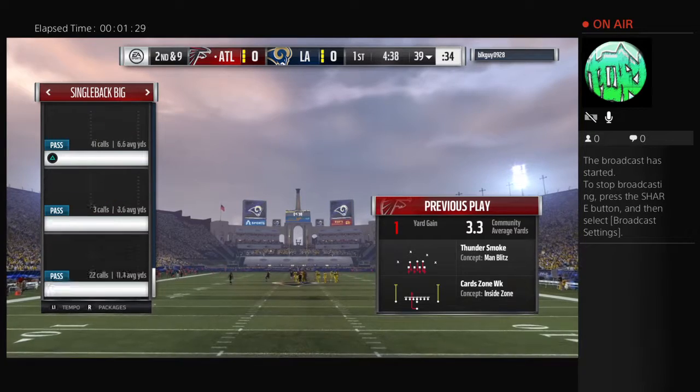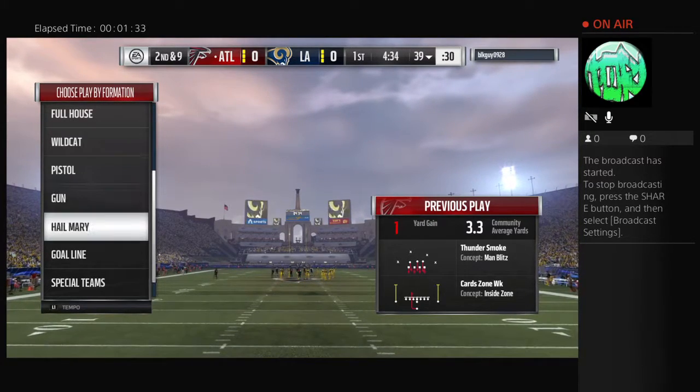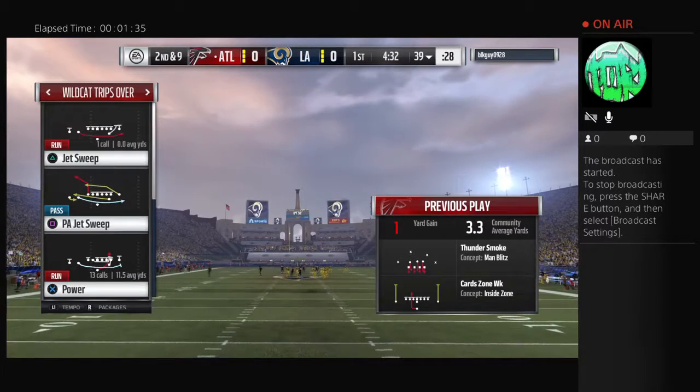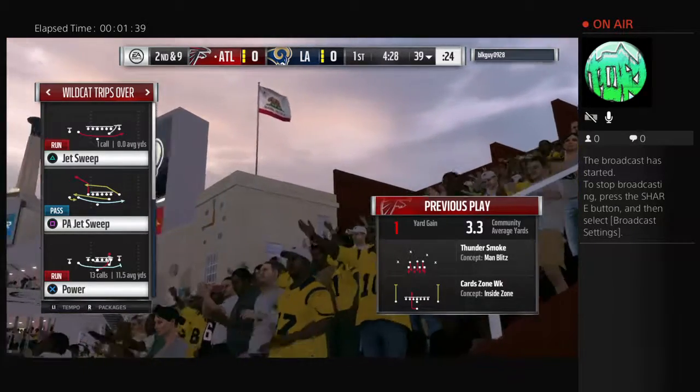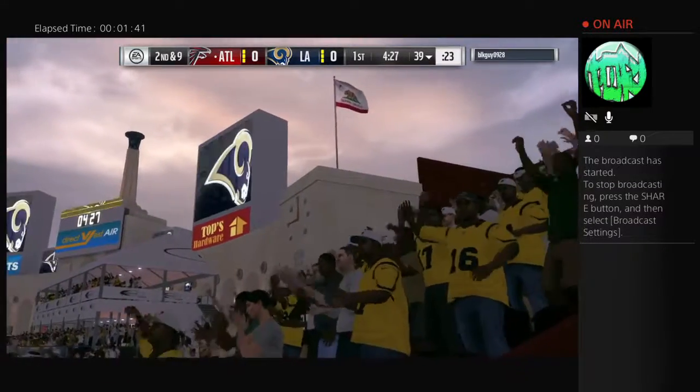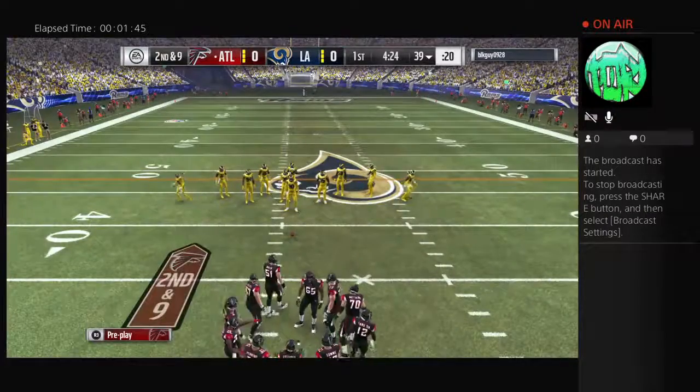A glance at the starting unit. Julio Jones, a threat on the outside, of course. Combines great athleticism, incredible speed, and a whole lot of toughness to be one of the better receivers in the NFL. See if they stay on the ground for 2nd down.